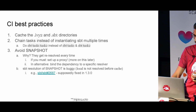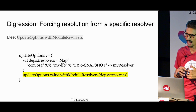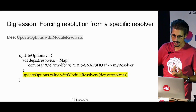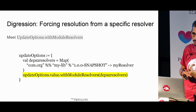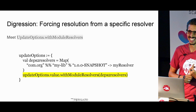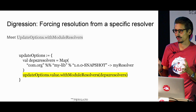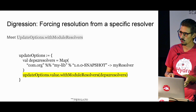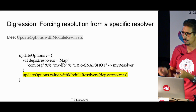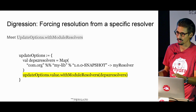So before moving on, the little thing I mentioned before with snapshots and linking a dependency to a specific resolver. Did you know about these update options with module resolvers? No? Good, I'm glad. So here the thing was that, depending on the context in which we were building, we wanted a dependency to always be retrieved from a specific place. So on the CI, we wanted it to be always retrieved from the Maven cache.